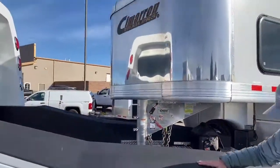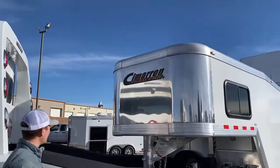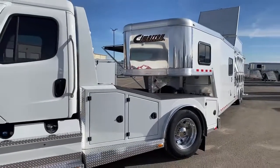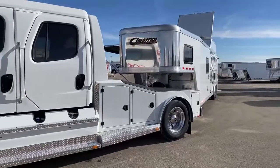Up at the front, we might have to go around and catch the stock number. We'll do a little pan of the whole unit. You can get a view of the trailer again, and that truck, if you want to check it out, and we'll finish off. We'll get you guys a stock number up there.